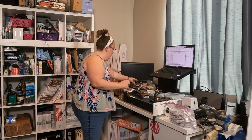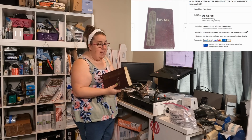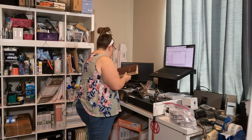Yeah, we've got a Bible. I love selling Bibles. This guy, I paid $1, sold for $8.50. Not a huge sale. I've had this one for quite some time, but get that into another home.